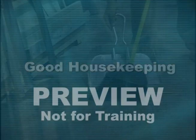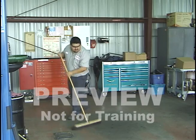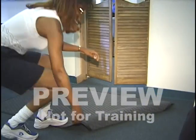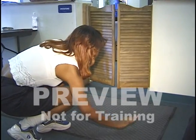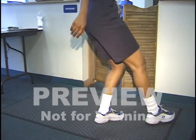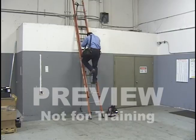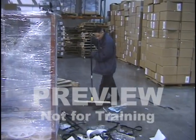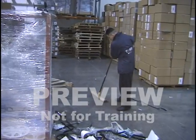Practice good housekeeping. Good housekeeping is an extremely important part of avoiding slip, trip, and fall injuries. Good housekeeping rules apply to all areas of the workplace, not just the office. Shop, plant, and storage areas must be kept orderly as well. Keep all work areas clear of trash, debris, and other materials.